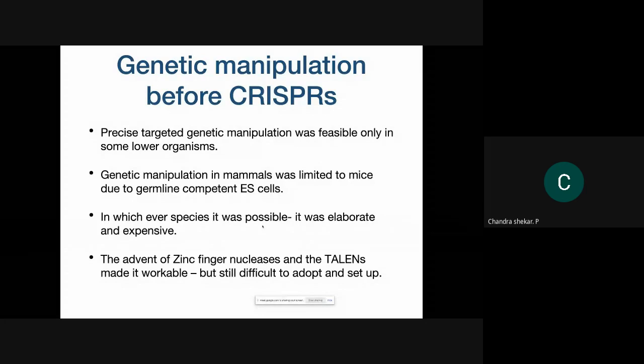Then parallelly, when this CRISPR field was developing, the CRISPR field's idea was not to devise something to do genome editing. They were only studying a phenomenon, and then they came up with how that can be used for genome editing. Whereas there was another set of researchers who were trying to create nucleases which can specifically manipulate or edit the genome. In this process, people discovered something called zinc finger nucleases and TALENs, which were better and became workable in many species, but were still difficult to adopt and set up because they were either difficult to build or use, or they were also very expensive.